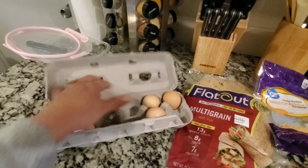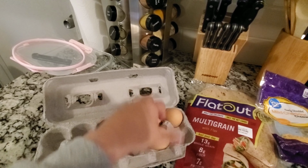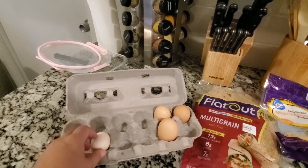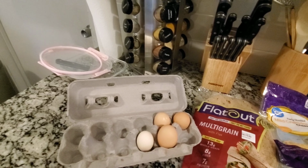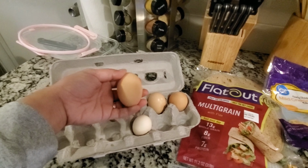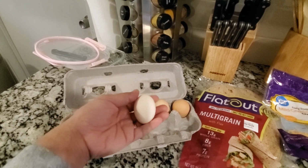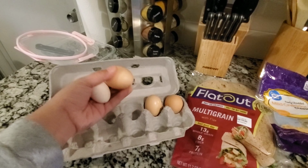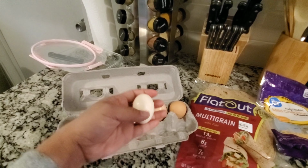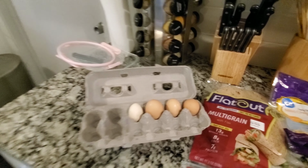My husband is currently building a house with his dad, and the landowner has chickens, and so they let my husband get some eggs for our house. And look at the size difference. This one is massive, and then whoops, and then look at this little thing. So that just makes me laugh, how different the sizes are. I don't know why this one is so teeny. It looks like a little toy. But yes, I'm gonna go ahead and start cooking.